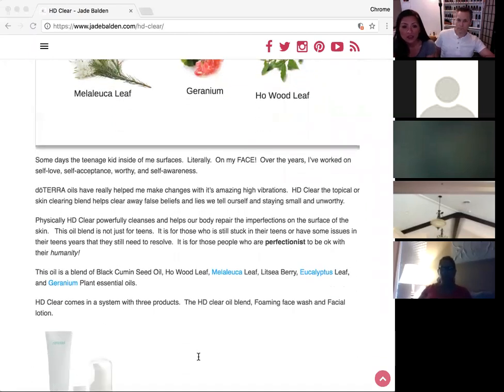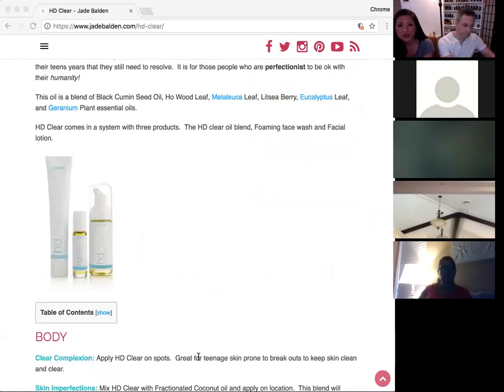Okay, like Debbie Westcott said here, the family uses the whole thing. Jean, she mentioned that too. So HD Clear comes in 3 forms as a system with 3 products. There's a foaming face wash, and then there's the oil, which you can put on the spots as a spot treatment, and then there's that lotion, and it's not oil, it's very light. It's just for people who have acne-prone skin, if you're prone to blemishes or overproduction of oils on your face. So that's a good blend, but I wouldn't just stop there.